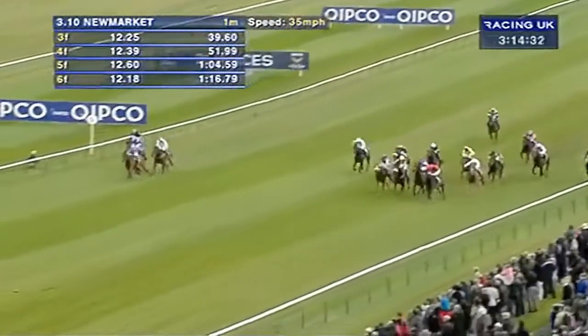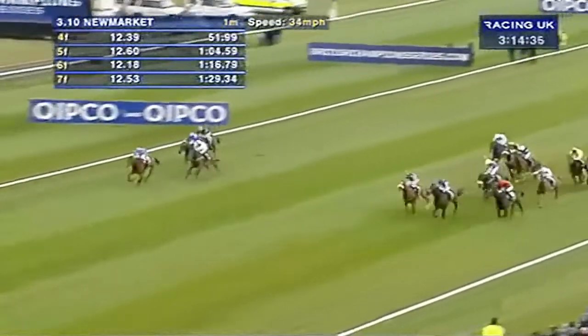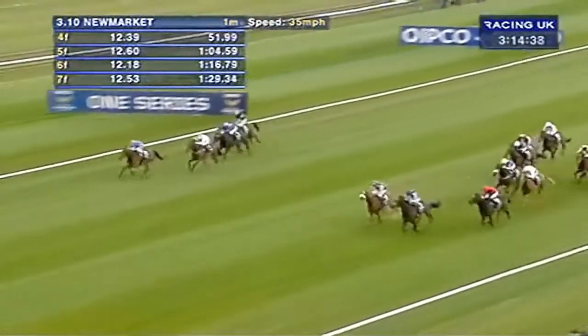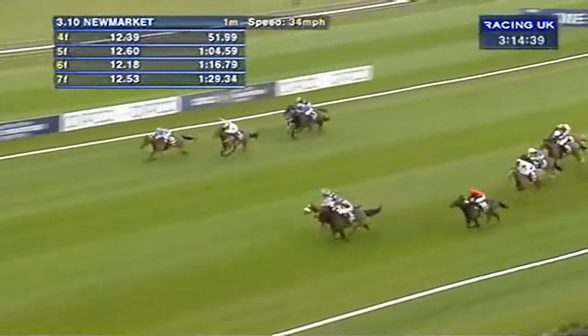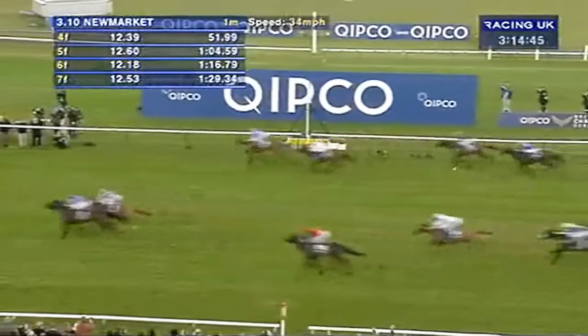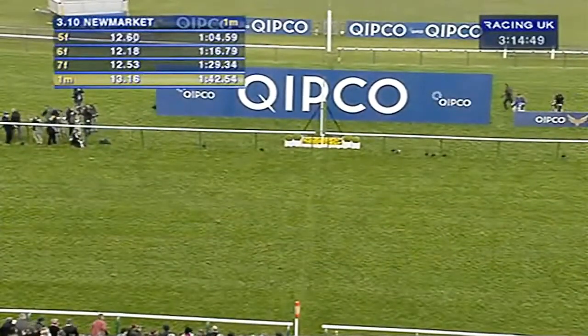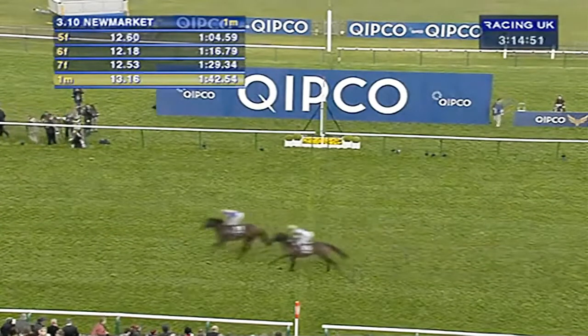Camelot is now making good progress to come and join the leaders on the near side. Over on the far side, Hermival, Camelot and French 15 on the near side. French 15, but Camelot is knuckling down. Camelot nosing to the front and driven out. Will win for Joseph O'Brien. Camelot comes of age, beats French 15. Over on the far side, Hermival was next home with Coupe de Ville probably fourth.